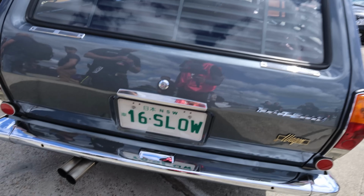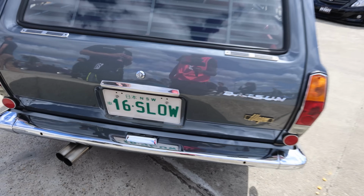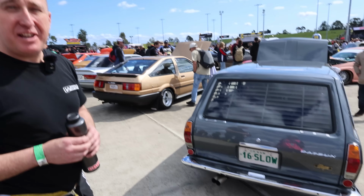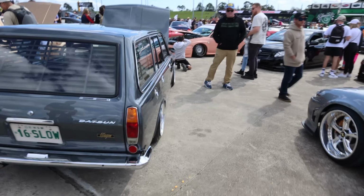And that's your actual plate? Yes. 16 slow. I love it. I love the Japanese classic plates that they only released to a few people a couple of years ago, so they look good. Yeah. What a great build.